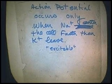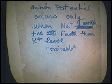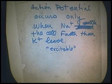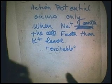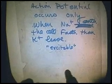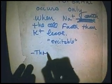There's a great song in the 80s called Excitable Boy. Remember that one? Meatloaf, I think. Was it Meatloaf? Nobody knows that? Just playing.